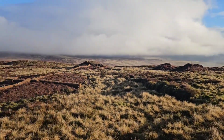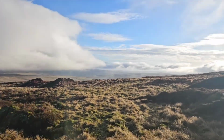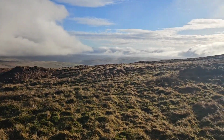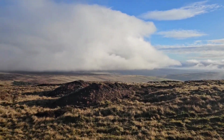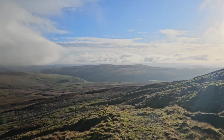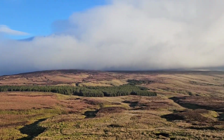Right. I can see the wall I need to pick back up, just over there. Right. Just need to get on the Pennine Way a touch now. It should be here somewhere. Beautiful. Well, I'm back on the Pennine Way and the views have opened up a bit, and fair play Yorkshire Dales, you've impressed me, really have impressed me so far.